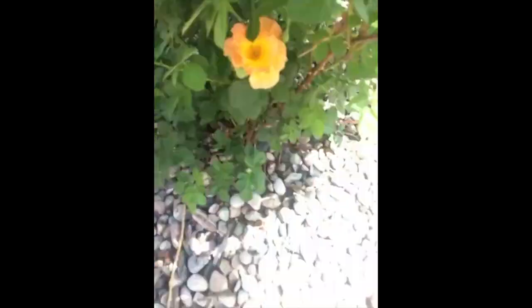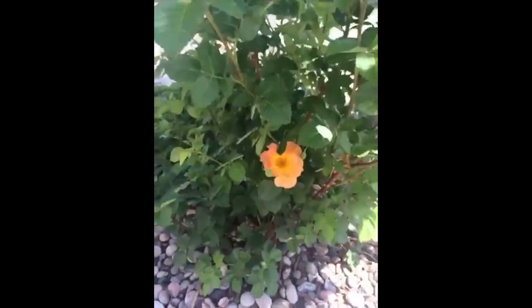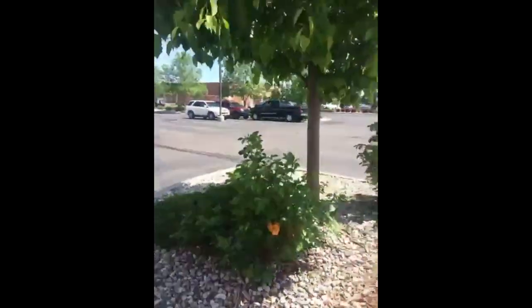Okay, well, I got my X-Acto knife, but check out what I found in the parking lot. It's the first rose of the year! Yep, little rose hanging out in a very ugly parking lot. Little bit of beauty.